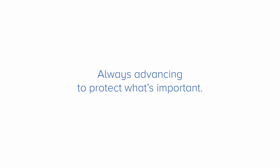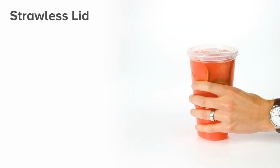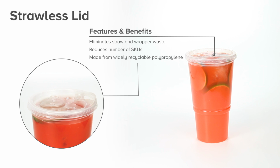As a part of Barry's ongoing commitment to the environment, we have introduced a strawless lid for cold beverages. By removing the straw, we are eliminating straw and wrapper waste, as well as reducing the number of SKUs for food service operators to manage. This new lid is made from widely recyclable polypropylene. It's also tear resistant and features high clarity for an enhanced consumer experience.